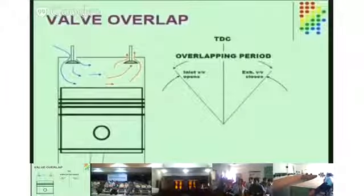This is the diagram. This was the overlapping which I was showing, overlapping of both the valves. Then both inlet and exhaust valves are in open position. It is overlapping. Sometimes we call it scavenging.